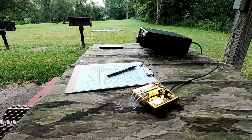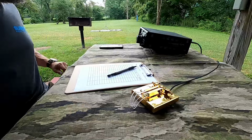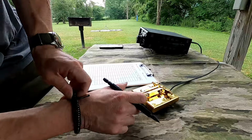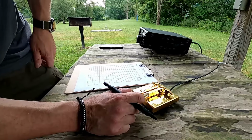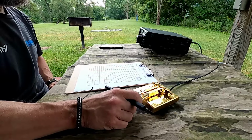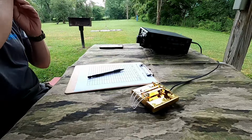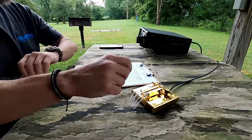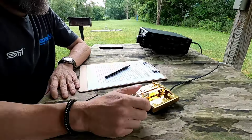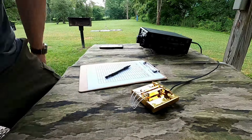All right, so like I said, we're on 40 meters. I'm on 7.069. It is 7:58 in the morning. So we'll call QRL 1 or 2 more times just to make sure that frequency is clear. Hopefully you guys can hear that side tone. I can turn it up a little louder, but I don't want to make people insane. So it looks like we are good.